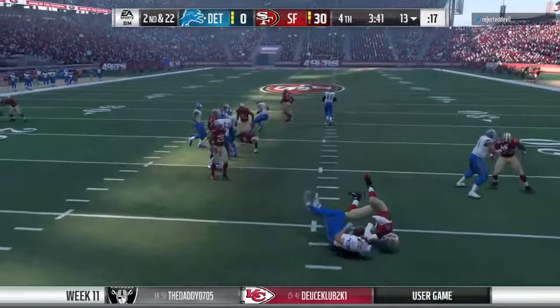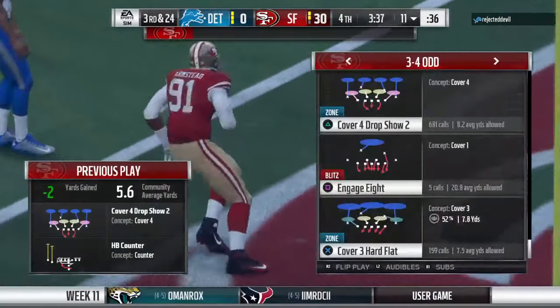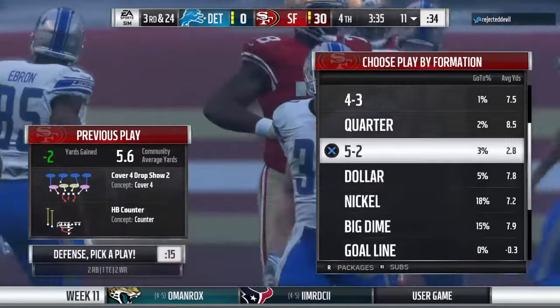As they run the counter play. And he'll lose yardage here. Back at the 11, he goes down. He lost 2 there, and it's third down.